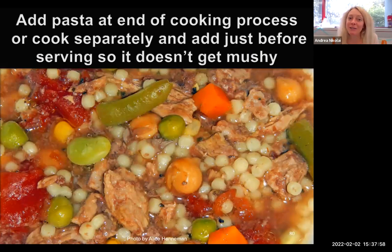And then adding pasta, this is what I was talking about, at the end of the cooking process, or cooking it separately and adding just before serving, can help prevent it from getting mushy. Like orzo or elbow, and same with fish or shrimp. If you add those in there, they just cook the last 20 or 30 minutes, because they take way less time than the other things. You don't want really hard shrimp or fish that's way overcooked. So that's why you add them at the end.